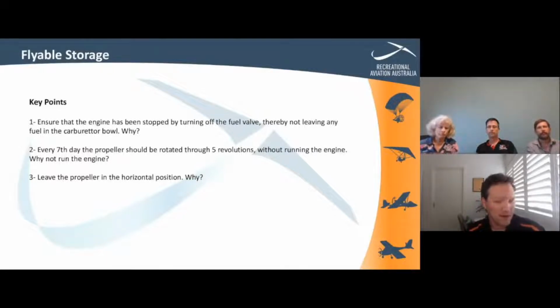Now the second point is about on a weekly basis rotating the engine. You mean rotating it by hand? Yes. Over time, I guess the oil sort of drains, and turning it over by hand re-spreads what's in the cylinder around. This is especially so for our older generation engines with the steel bores. Okay, fair enough.